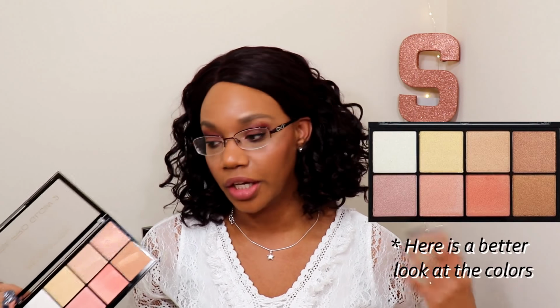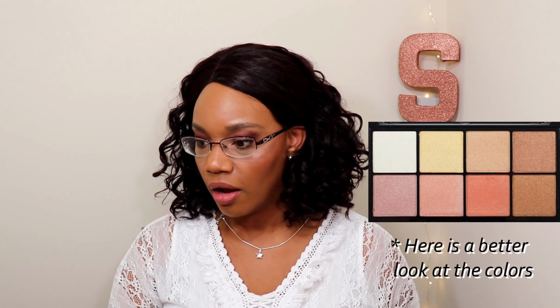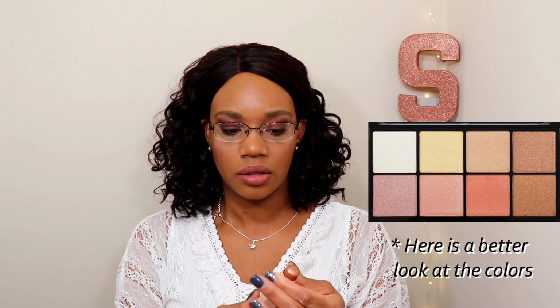I really like playing around with highlighters and layering them and mixing them together to see what I come up with. This color here is actually my favorite though, and I'll tell you why. Another one of my highlighters, this is the Fenty Beauty Match Stick, and this is in the color Cinnamon. When I got this, I was wearing it like every single day.